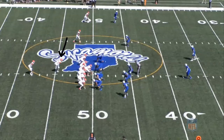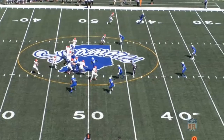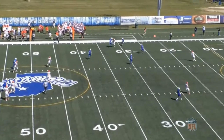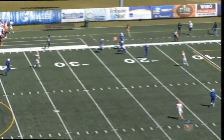On this first play against Indiana State, he's lined up in the backfield as a fullback in motion, and at the snap, he wheels out to the left and up the sideline. As the ball approaches here, the ball actually gets tipped by the underneath defender, but Trautman shows good concentration to find the ball, make the grab, and even gain some extra yards on the play.